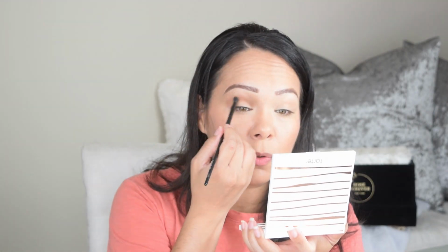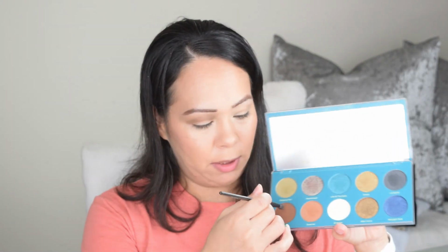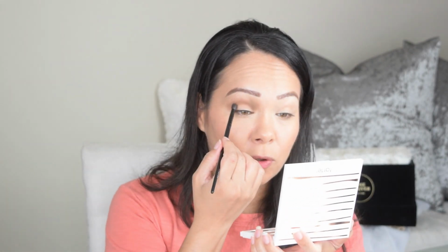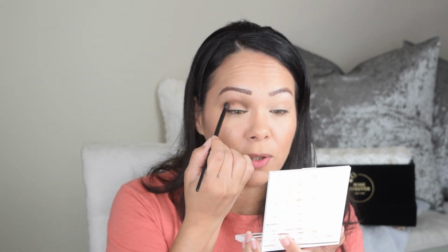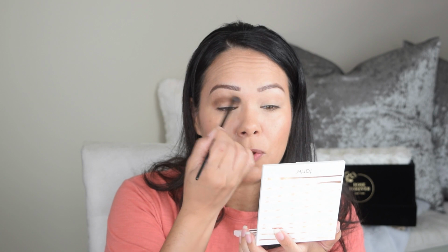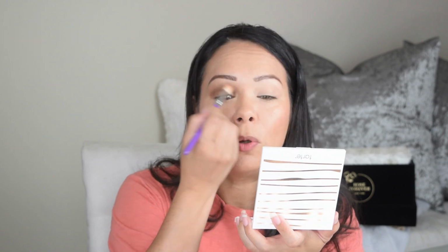I'm gonna go back to Stepping Out and add that as well to the crease. Then I'm gonna get the darker. I want to play with all of the matte shades in this palette today, and we're gonna add this to the crease and build this guy up right here in the center, and then we're just gonna bring it up more towards the center, then from the corner to the center as well, going back and forth.